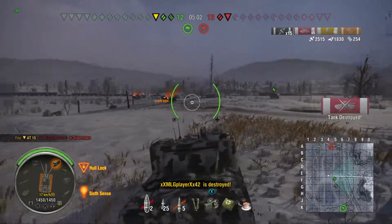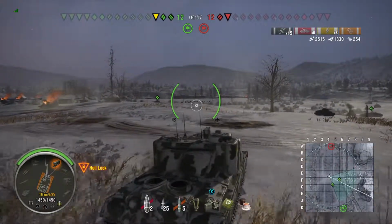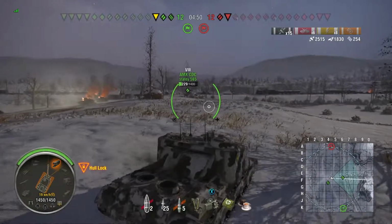So that leaves 2 enemy tanks remaining, and they were last seen in the northeastern quadrant of the map. So the question is where they are now, and I'm going to go for the middle here, back up to AMX CDC.